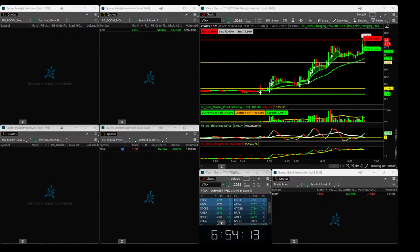VTAK. That's that cheap stock under $1. Don't think it's going to go much higher than it is. It just keeps bouncing up and down. Good job, RLD. You must have been watching that stock and only that stock to get that much money out of it. RLD VTAK's $1,705.